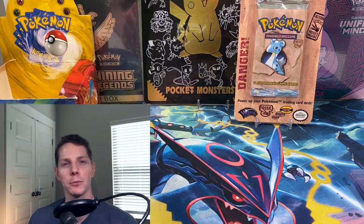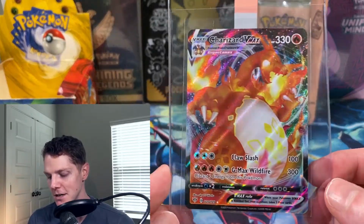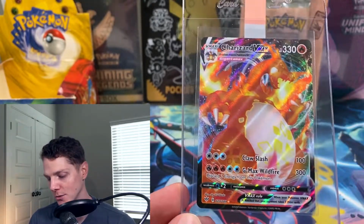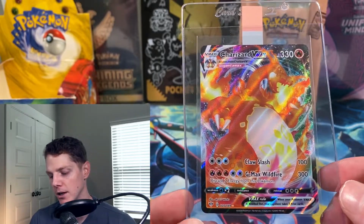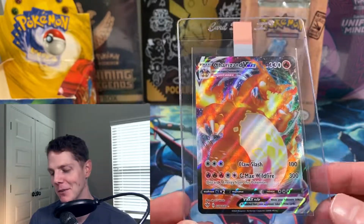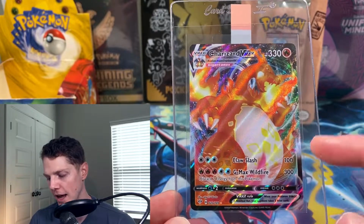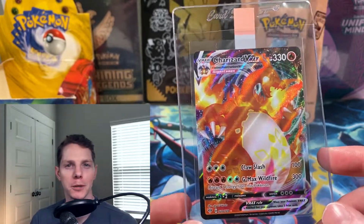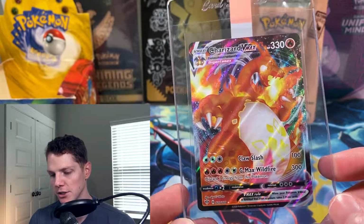A card you're probably familiar with if you've been keeping up with some of the most recent sets. We have a VMAX Charizard. This card is, first off, I think it's awesome looking. I really like VMAX cards. I think they're really cool. And of course, Charizard VMAX. Charizard is just a great card. So, you got a Charizard VMAX. This is actually a buddy of mine, Matt's. And we'll talk about Charizard VMAX more in a little bit. But we've got this one to submit in the submission and hope to get a 10.